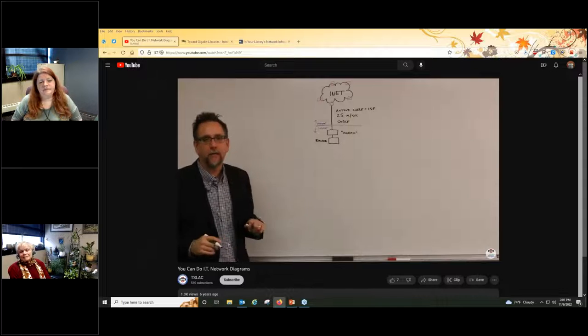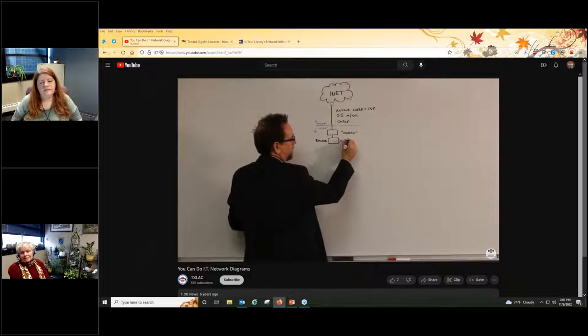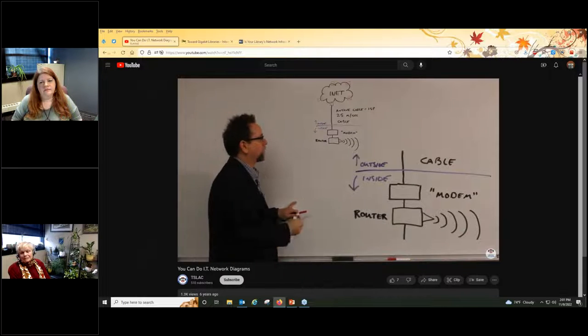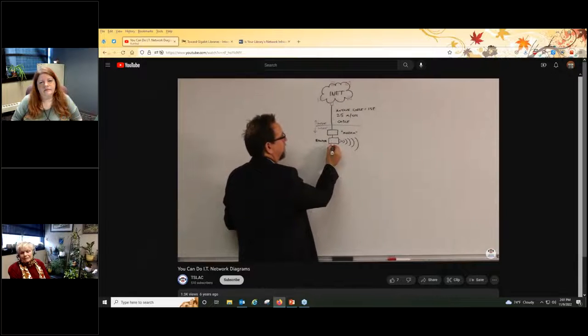Now, our router is kind of special. It also has another function that's very, very important. This function is a Wi-Fi access point. So we're going to draw that as a little radio station antenna. And of course, the Wi-Fi access point serves wireless devices. We'll talk about those in just a moment.